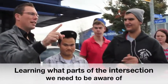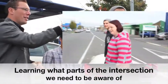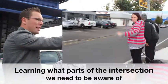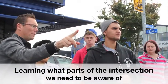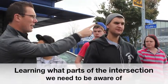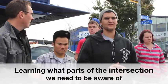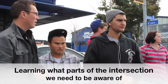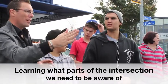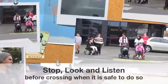And so when you're looking left and right, okay, when you're looking left, especially here, you want to consider cars that are coming along Lake Road here and turning left, and you're wanting to keep an eye on the cars that are coming straight ahead, because they're going to come straight around. So there's two angles that you need to keep an eye on. Right? They're over there. That's right. So those two areas need to be safe before you consider it to be safe to cross. Do you guys understand this? Yep.